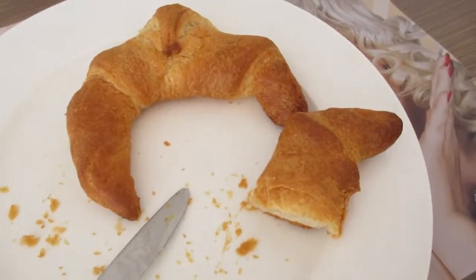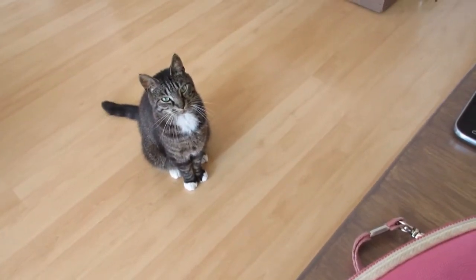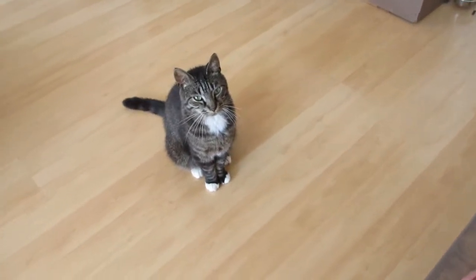This is what a begging kitty cat looks like because of our breakfast. So we have our croissants and a staring kitty. Hello, Shadow. Oh, thank you for doing some winks to the camera.